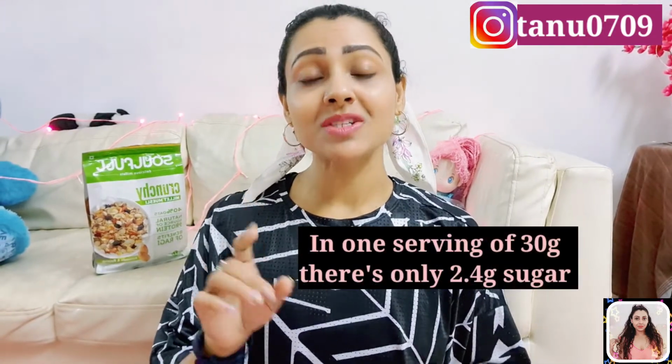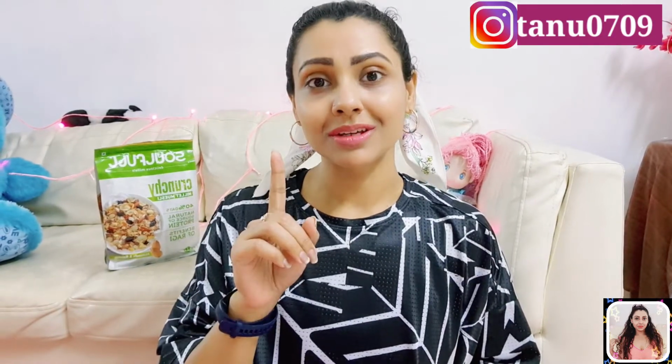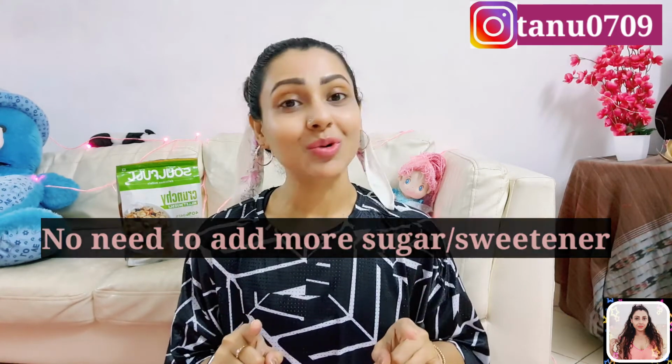As I'm extremely conscious and aware of these added sugar kind of things, I always try to stay away from products with added sugar. But this time I'm going to say something different: in this pack the quantity of added sugar is so minimal that you don't need to worry about it at all. If you're consuming one serving of 30 grams in a day, then you're going to take in only 2.4 grams of sugar in one serving, which is not going to create any problem or health issues at all. Trust me. Just keep in mind that you don't need to add more sweetener, be it natural or artificial. Just stay away from that bowl of sugar.